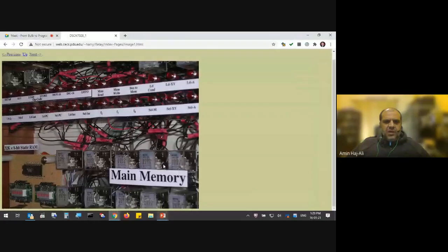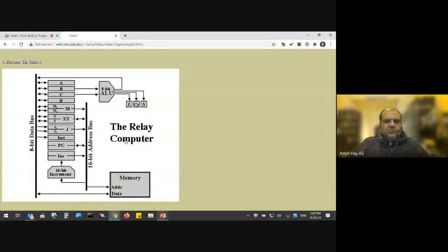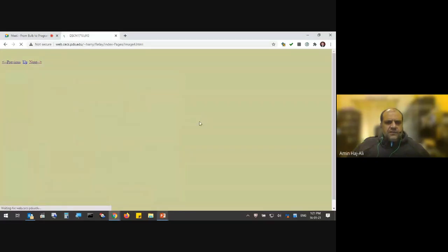Okay, this is like the main memory made of relays connected. This is the relay he used. And this is the architecture, what it does: four registers, an ALU, it's 8-bit. It has a Z, carry, and probably a sign bit. So these are the flags for those who have taken microcontroller or microprocessor. All right. Just some more stuff about it.